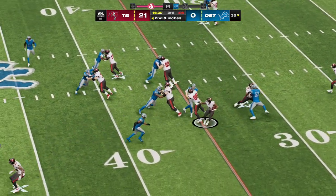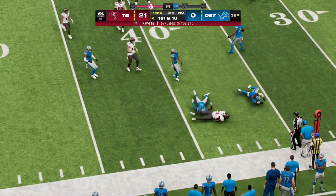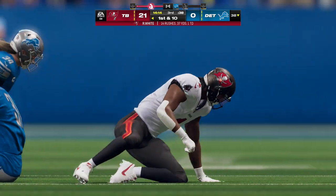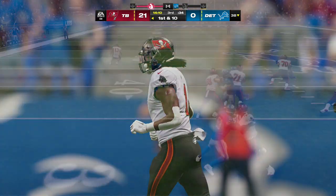White, he'll try the left side. Shrugs him off. And he'll be brought down shy of the 40 at the 38-yard line. 4 yards the pickup, 1st down.